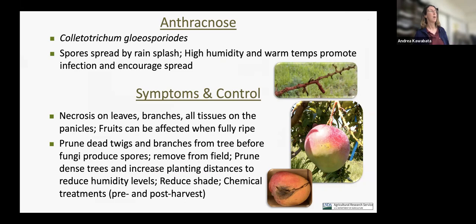Oh, okay. Earlier. Okay. So again, really just the major issues of anthracnose and powdery mildew that plague mango production around the world. As Andrea already mentioned, it's all about integrated management. Okay, no one silver bullet, but the combination of a lot of things really can help alleviate the issues caused by these pathogens.